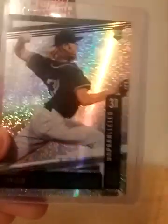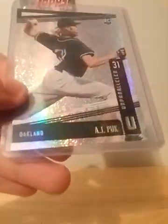Next one's an AJ Puck Unparalleled card. By the way, if you guys want any of these, just comment. By the way, that AJ Puck I won't be selling for much. You guys can ask me if you want a deal on any of these as well.